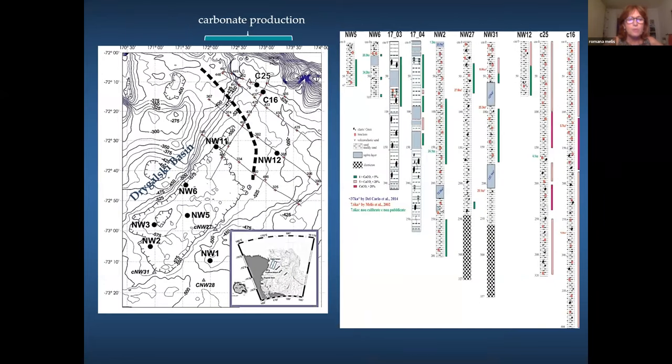Here it is possible to observe the carbonate production. On the left is the Drygalski Basin, where several cores highlight the occurrence mainly of siliciclastic sediments, and on the contrary, going toward the shelf break, there are cores 25 and 16.